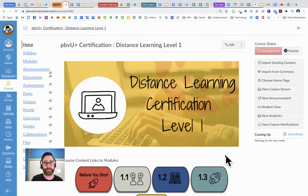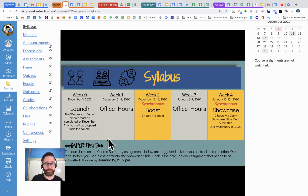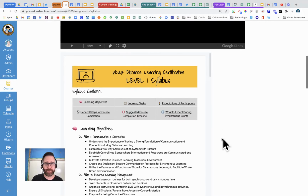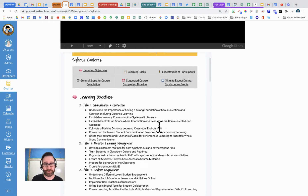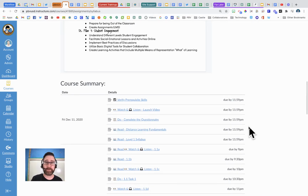You can find the syllabus on the left-hand side in the navigation menu. When I click on it, you will see a timeline that will show you important dates and events that are happening throughout the 4 weeks. Below that, you will find a copy of your Level 1 syllabus that you can look through at your leisure. At the bottom, you will see a suggested course summary of assignments to complete during your course.